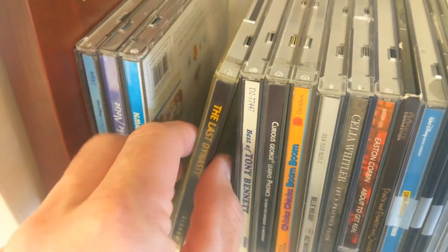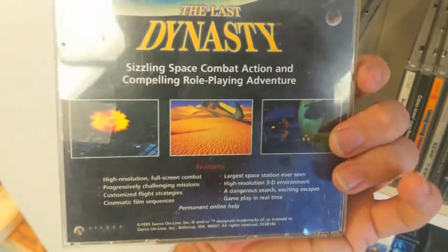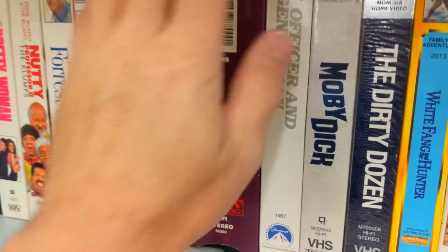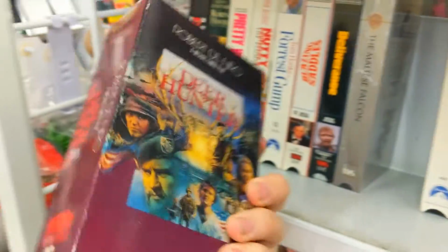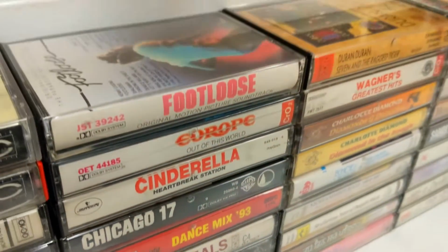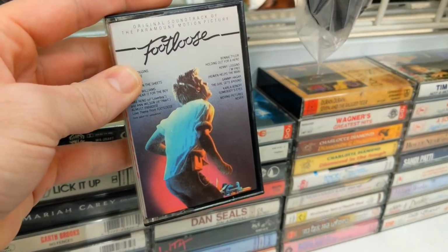And you always look through the music, but you never know when you find some old DOS classic like Last Dynasty by Sierra. Excellent game. I got the Deer Hunter here on VHS. 2 cassettes. Yeah, one of them is just dedicated to the boring wedding scene alone. Ooh, Footloose soundtrack on cassette. Totally getting that. Awesome.